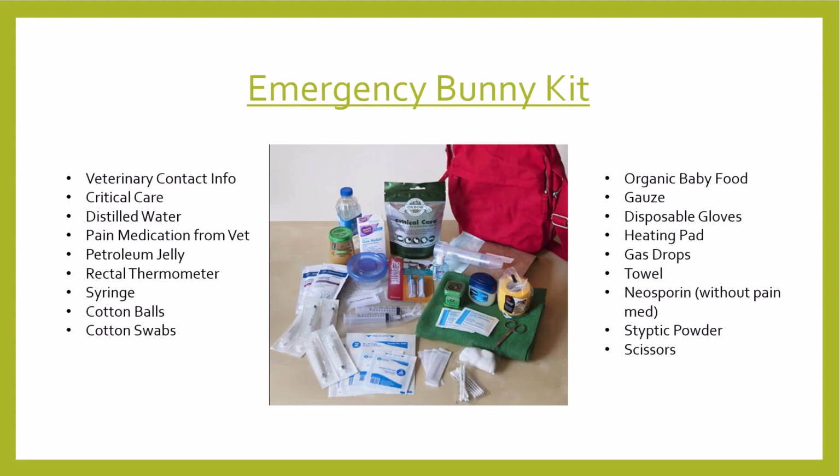Okay, we are almost done here. So we have our emergency bunny kit. This is Oxbow Critical Care. It's apple and banana flavored. They do come in other flavors. That's just what we use. You'll need to mix that with distilled water. It's in a powder form, so you'll mix it with the water and create a pancake batter consistency based on the instructions on the back.